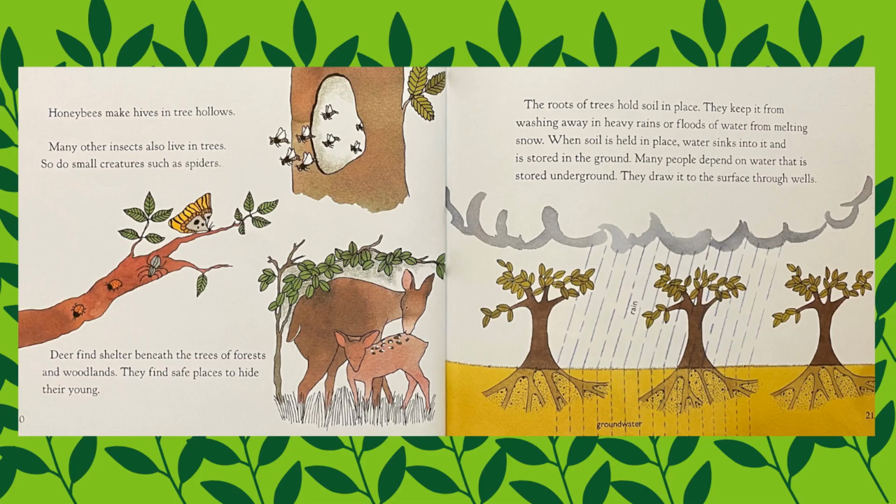Deer find shelter beneath the trees of forests and woodlands. They find safe places to hide their young. The roots of trees hold soil in place. They keep it from washing away in heavy rains or floods of water from melting snow. When soil is held in place, water sinks into it and is stored in the ground. Many people depend on water that is stored underground. They draw it to the surface through wells. Rain, groundwater.